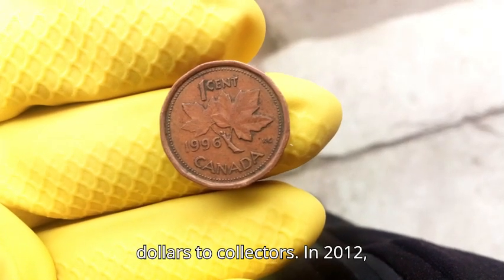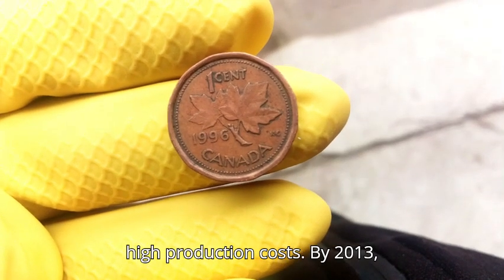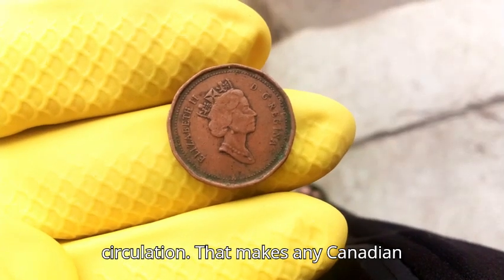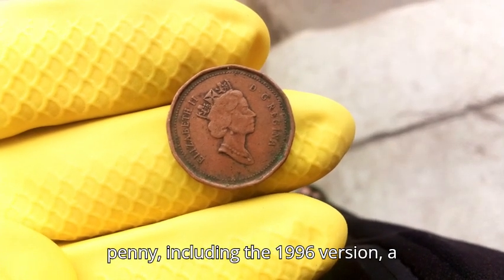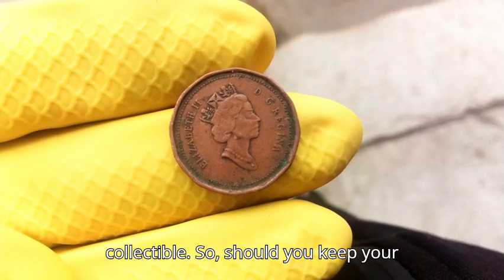In 2012, Canada stopped producing pennies due to high production costs. By 2013, they were officially removed from circulation. That makes any Canadian penny, including the 1996 version, a piece of history. While not all are valuable, they are still a great collectible.